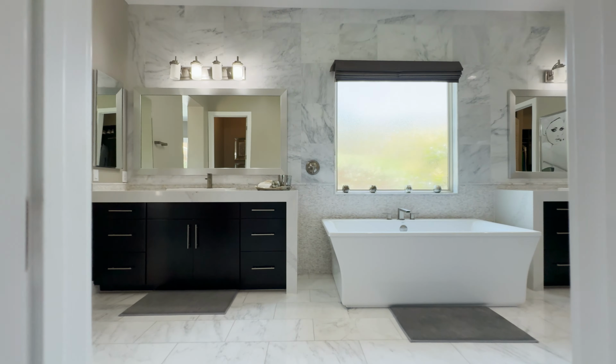And one neat feature is the laundry room in this house is actually upstairs, but right behind the door here is actually a stackable washer dryer. So you can actually do your own laundry right in the closet. And then of course, for the rest of the house, anything else, the kids, you can go ahead and use the laundry room that's upstairs.